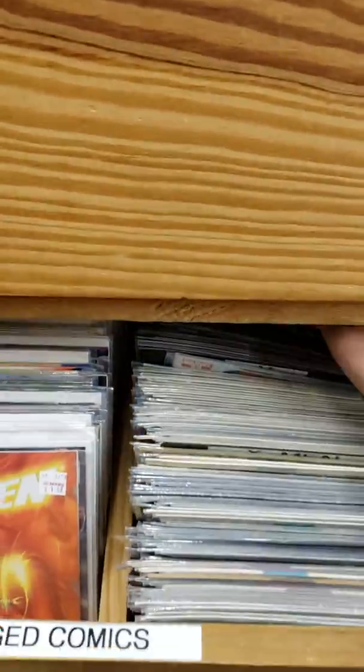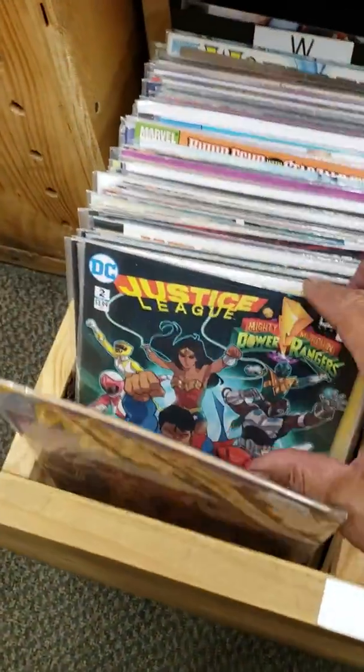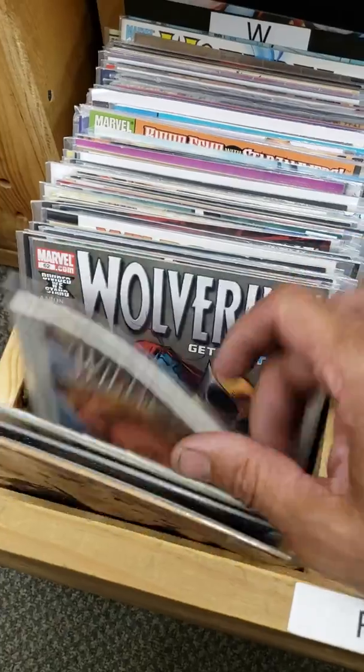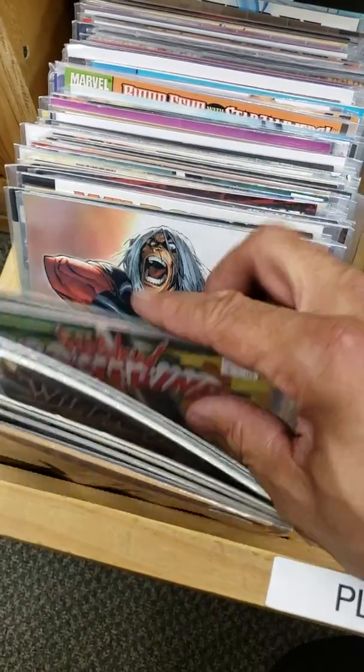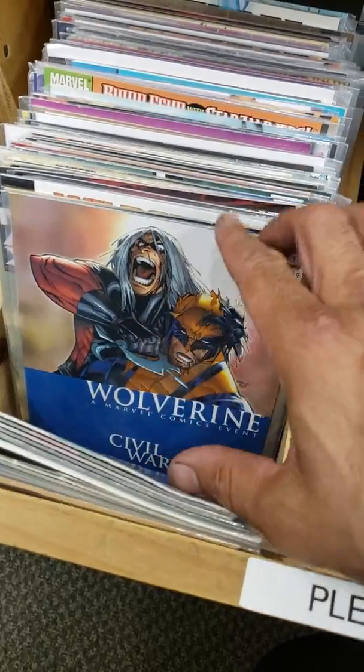Oh, let's see. See what they got in this drawer. Oh, Wonder Woman. Let's go for $3. See, it's got a bunch of ticks in it. Oh, wait, it's right. I don't know if I want that one. It depends on what it's going for, though, too, I guess. Got some more Wolverines. All-New Wolverine.